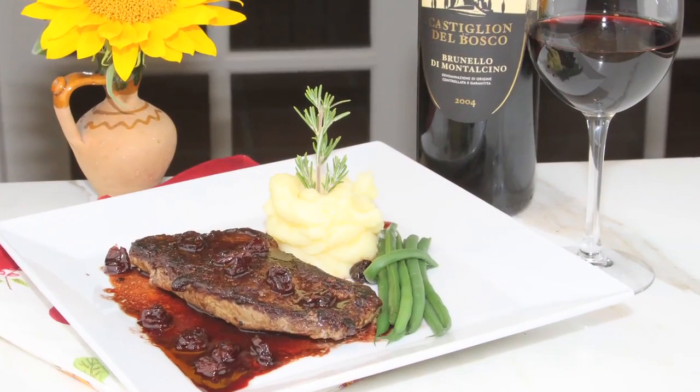I think I can see a steak. Oh, yeah, a beef loin steak with a nice wine sauce. I think we should make a cherry Brunello sauce.